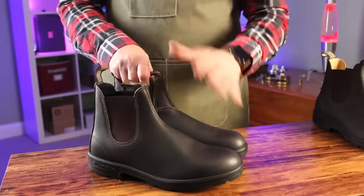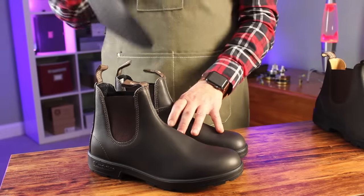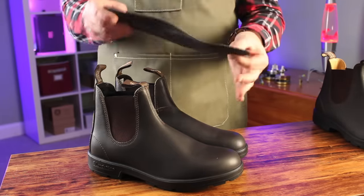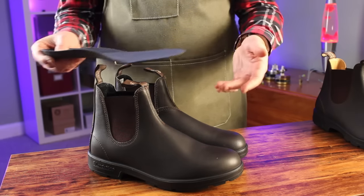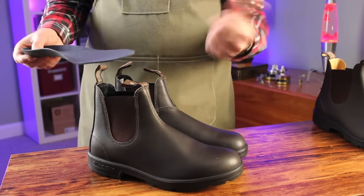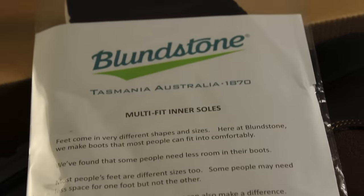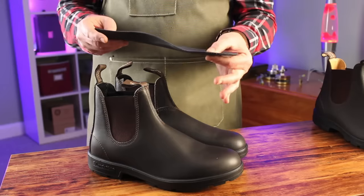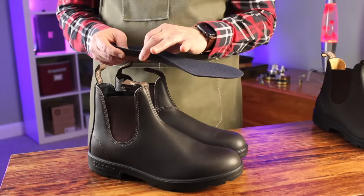Like any good boot or shoe, the 500s have a removable footbed in the insole. If you wear an orthotic, you can replace this. And you'll probably want to swap them out anyway, because this one isn't made very well. On the 550s, it actually comes with 2 sets, so you can stack them, remove one, try the other, and customize them to your foot. This isn't part of the 500s.